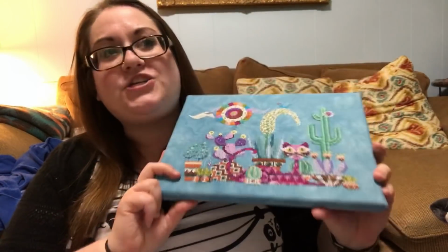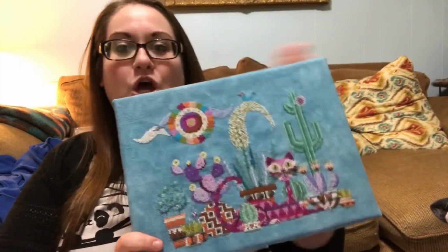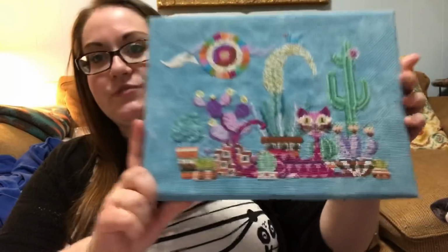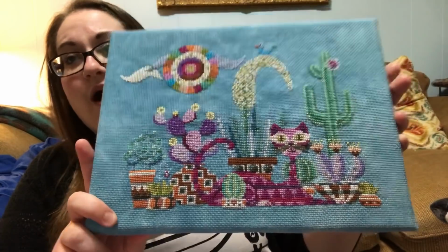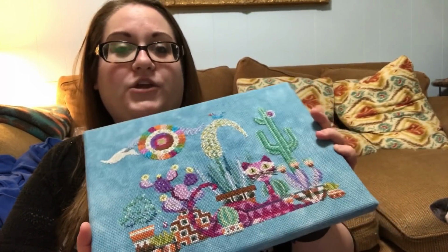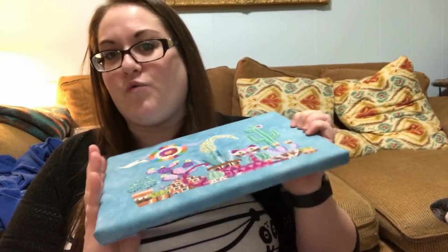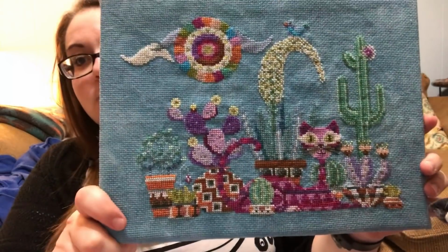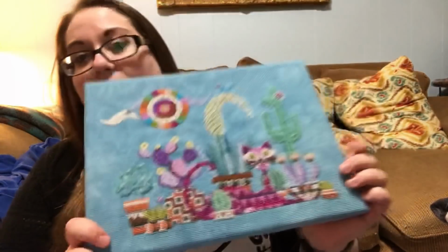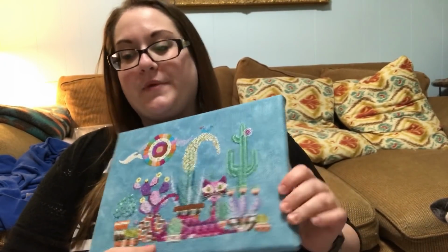Another canvas finish. I finished almost all of my Satsuma Streets, at least all the animal Satsuma Streets on canvases. I don't know why. I just really like the way they turn out. So this is Cactus Cat. So I've done all three of the cats. I've done Garden Cat, Cactus, Halloween Cat, and then I've done Good Morning, which is the rooster. And Garden Cat and Good Morning are in my kitchen. So I want to put this one in my kitchen, but I don't have a space this wide. So I'm going to have to find somewhere else to put it.